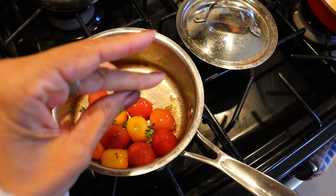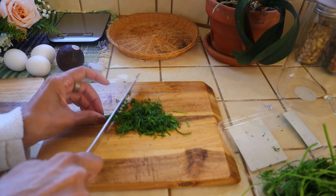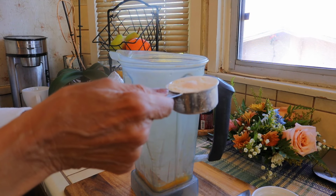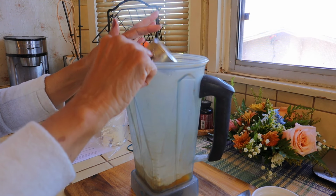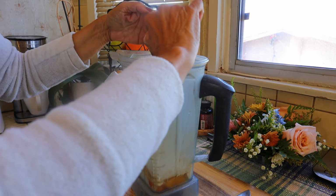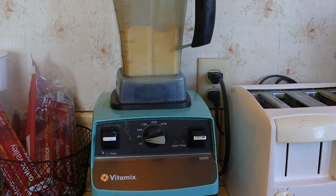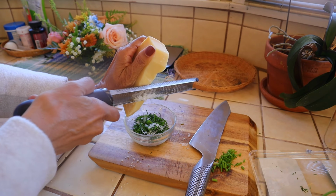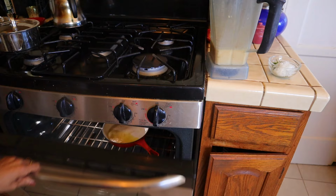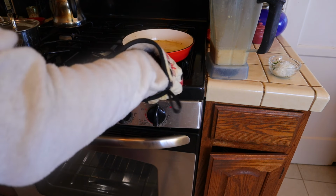Start by blistering some cherry tomatoes in olive oil and a little garlic. Preheat your oven and your oiled skillet to 425 degrees. In a blender, combine eggs, flour, salt, milk, and melted butter. Let the batter rest for about 10 minutes, and while it's resting, grate some Parmesan cheese to mix in with the herbs. The preheated skillet has olive oil and butter in it so the batter won't stick.